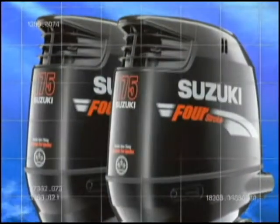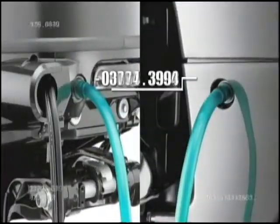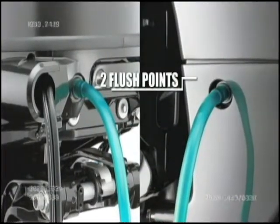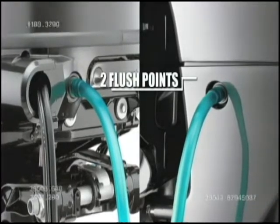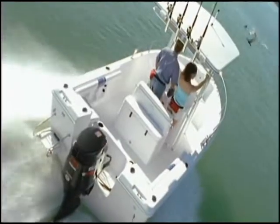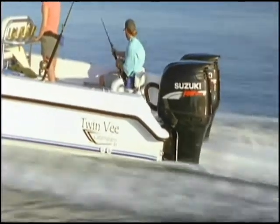These new engines are available in counter-rotation models for dual applications. And when the day's done, not one but two freshwater flush locations are available to make maintenance a whole lot easier. This is another first for Suzuki. Obviously, all of this adds up to some real competitive advantages.